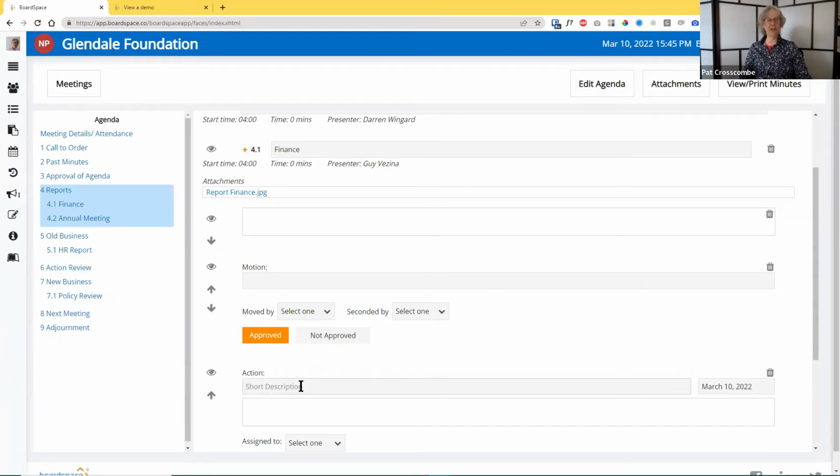Once I've added it here, nobody needs to track this anymore. It's all automated. Reminders are sent on a weekly basis. So first thing Monday morning, I and you will get a list of what we have on our to-do list.